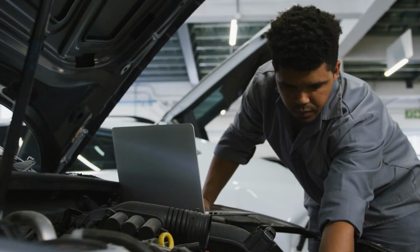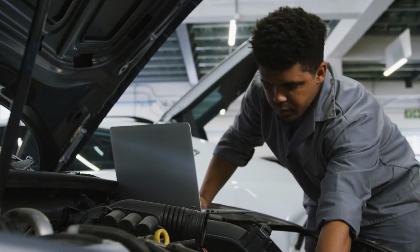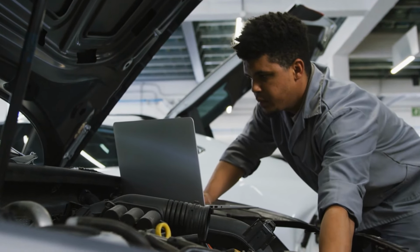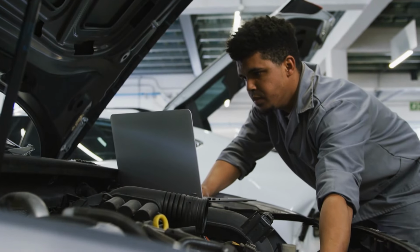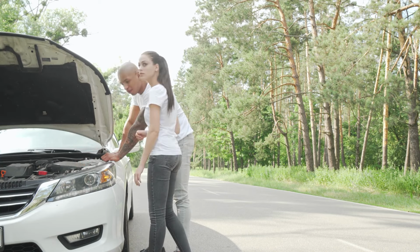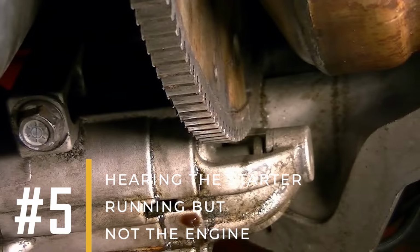In this case, it's advisable to have a mechanic inspect and potentially replace the starter to restore proper functionality and prevent further damage to the engine components. If you delay it, it could lead to more severe issues and potential vehicle breakdowns. Number 5. Hearing a grinding noise while cranking.